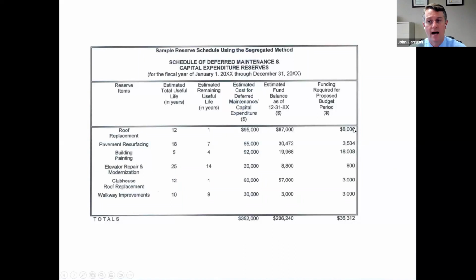Oh, we put $8,000 in this year. 8,000 divided by the number of units, and it becomes very easy to figure out how much we're going to put in the roof replacement and how much each owner is putting into that by virtue of their assessment. So this is the type of chart that you put together.